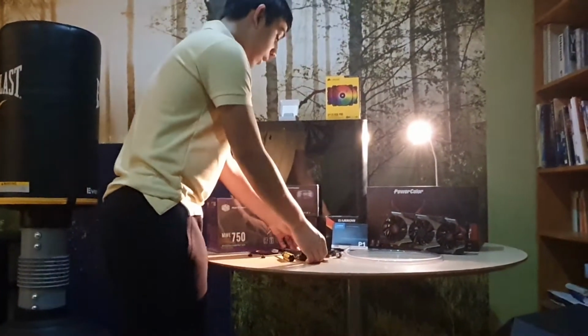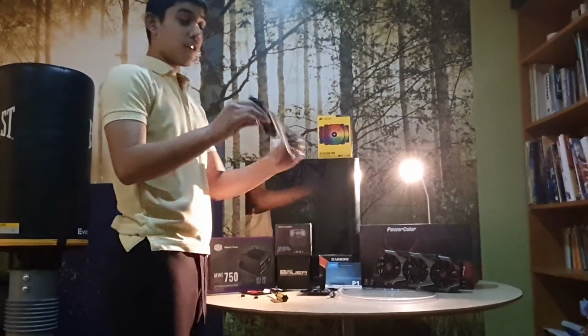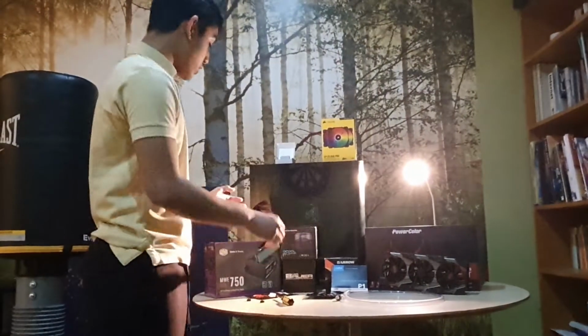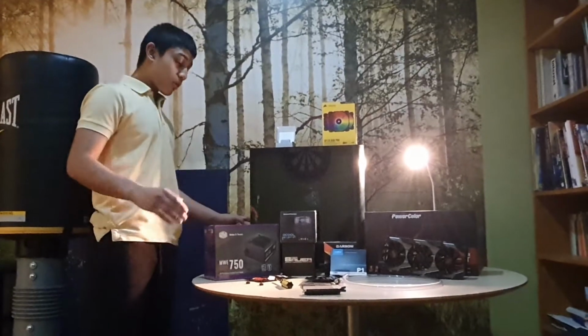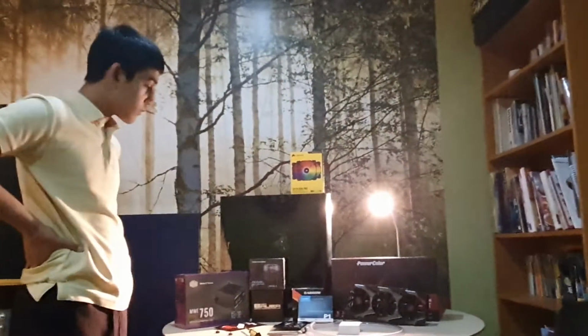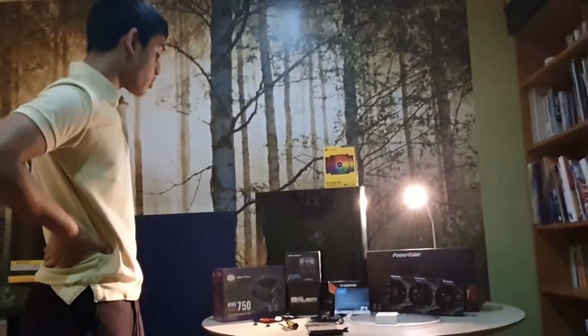Here we have a PCIe riser. The reason why I got this is that I don't want the card directly on the motherboard because it'll just fall out.